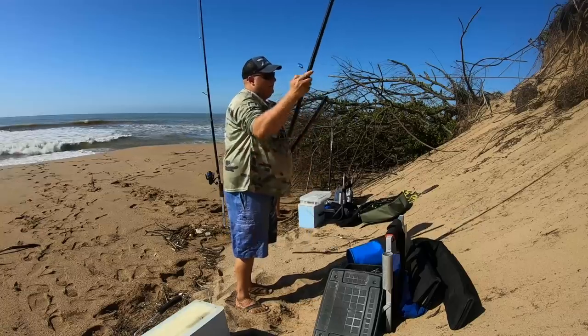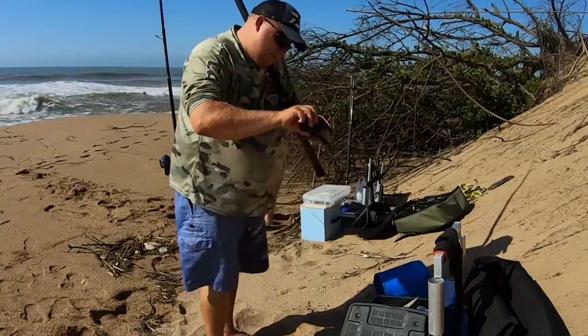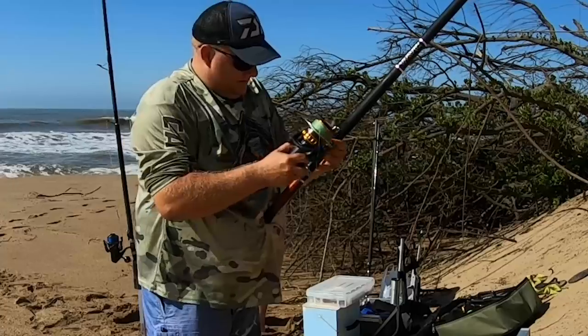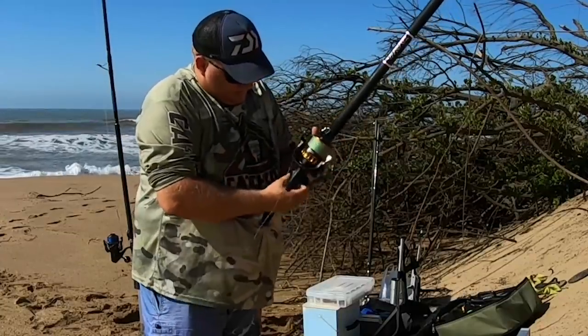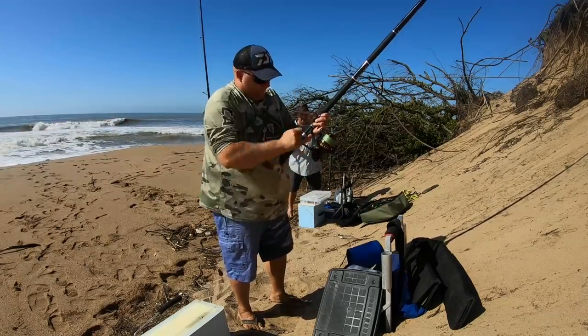So yeah, north bank of Tugela, the mighty Tugela River, it's amazing. In the distance behind me, you can make out the lighthouse. And yeah, definitely one of the premier fishing destinations on the Natal coast at the moment. Very, very good fishing here.